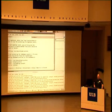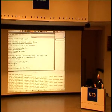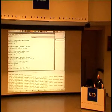The first thing AppArmor wants to know is it saw Apache launch this PHP child process, and it wants to know whether it should be part of Apache's policy or should have its own profile externally. And I'm going to choose P for external because that's more secure. And then it has a bunch of POSIX capabilities that Apache asked for. So we're just going to give it all of them.